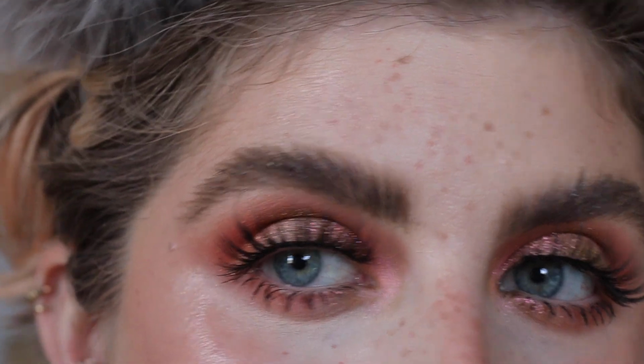It's sad because this is legit my favorite brow gel, because the spoolie really separates every little hair, and you can see that it's so crisp. I always get comments when I wear this, in person. People are like, what brow gel are you wearing?